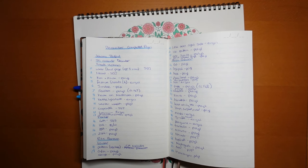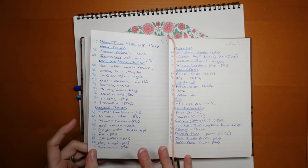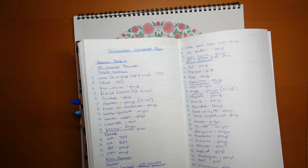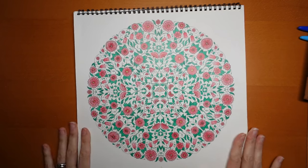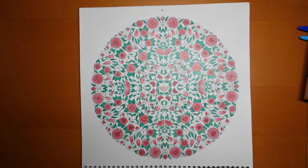Everyone, it is that time to do a video showing you all my completed pages from December. It does look quite a lot. I don't think it's as many as usual, partly because some of the pages were smaller, not this one I'm showing you now, which is actually upside down. Some of them were smaller.